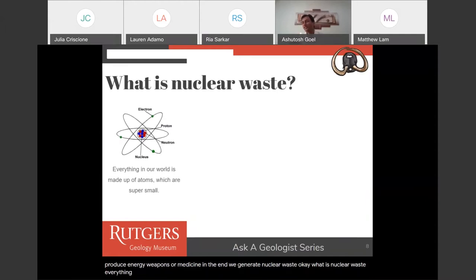Everything in the world is made out of atoms. Atoms are really, really tiny, like you can't even see them with your naked eye. To see an atom, you need a really high resolution microscope. We call it a transmission electron microscope, and that too, a very specialized one. So it's that tiny. Now, everything in this world is made of atoms.